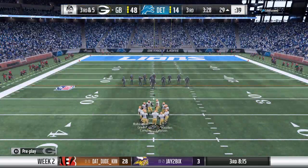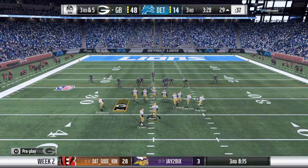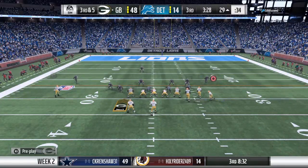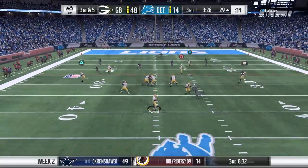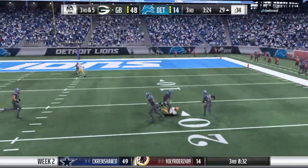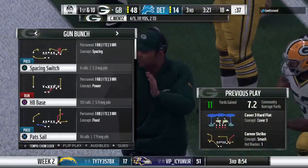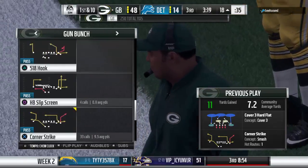The Packers on third down. They've been okay, 2 for 3 thus far. This will be 3rd and 5. They'll send a receiver in motion left. Wentz throwing right, and that's complete. A pickup of 11, and it moves the chains.